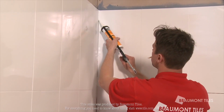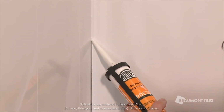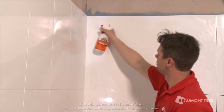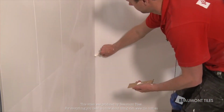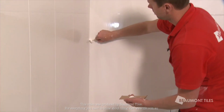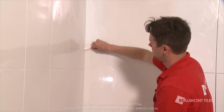We're up to silicone. Squirt the silicone inside your internal corners. Use a smoothing agent over the top of it and then cut it back with a paddle pop stick. It's very important to use silicone because it is an expansion joint. If you use grout, your grout will only crack over time.